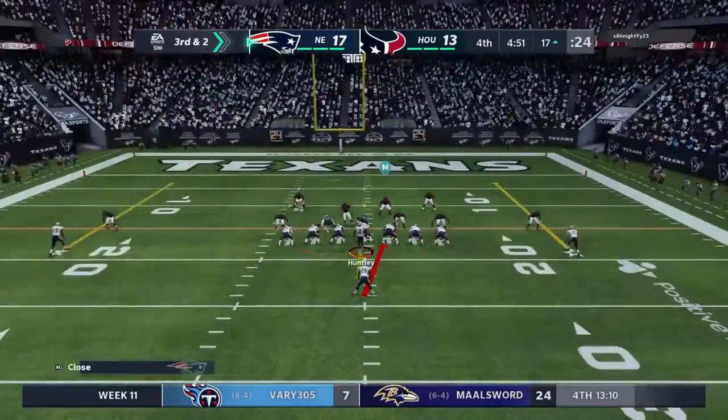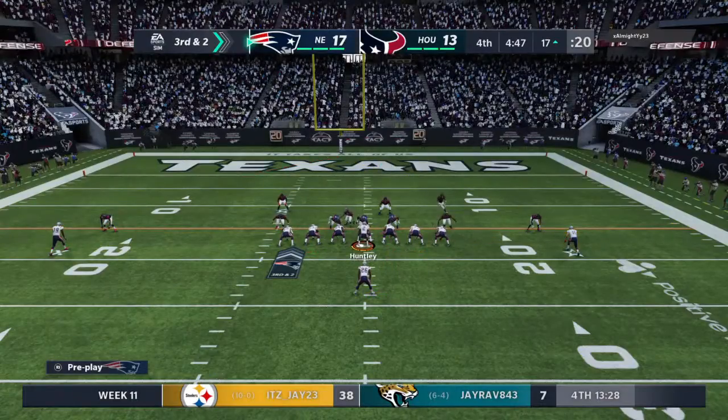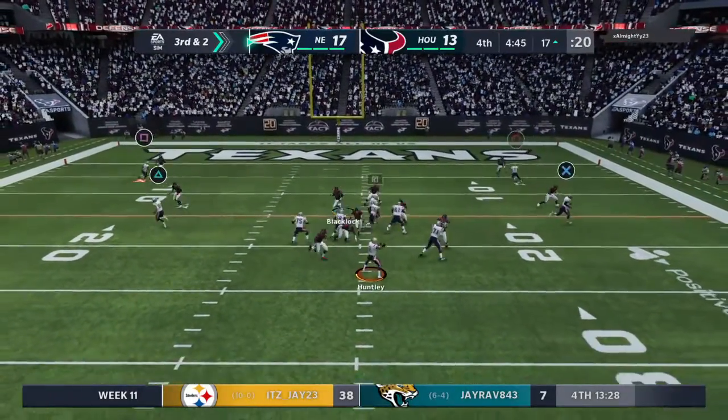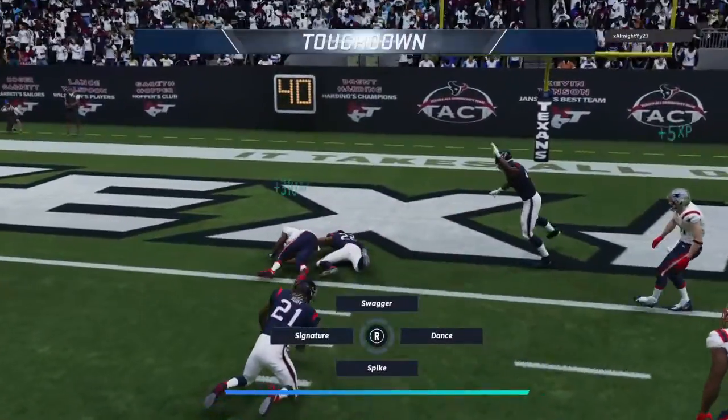This defense against the run, by the way, they're not top 5, but they are top 10. So what's your philosophy here? Do you try and run the ball against a team that's pretty good against the run? What if you're... And he's in.